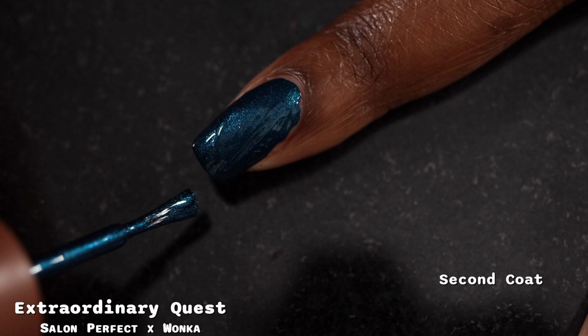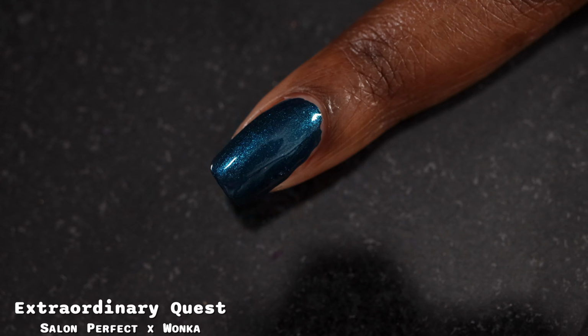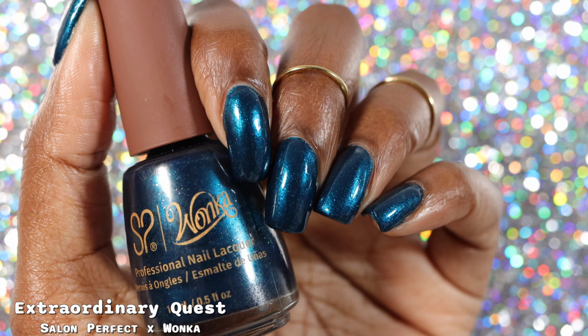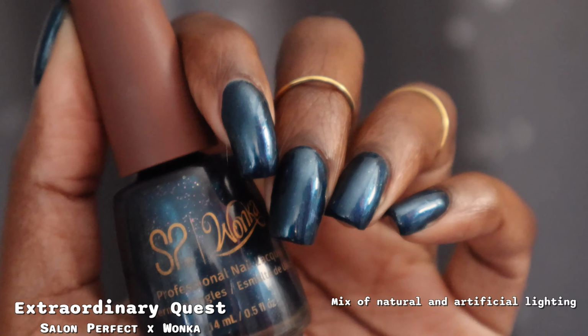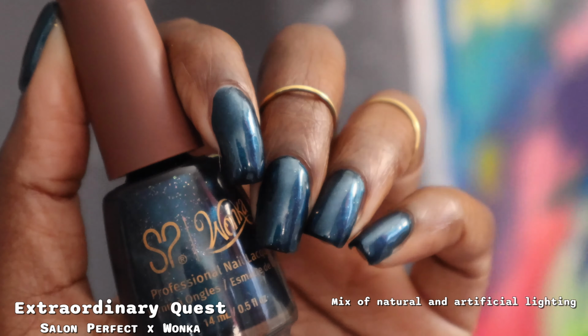I found it opaque on me in 1 coat. This polish was very much on the thicker side. I went back and forth on whether or not I wanted to add thinner to it. As I mentioned before, it is very cold here in Connecticut and I swatched these the day they arrived. So it is possible that my polish bottle was a little bit cold and that's why it felt so thick to me. But thanks to that thickness, this was opaque on me in 1 coat.